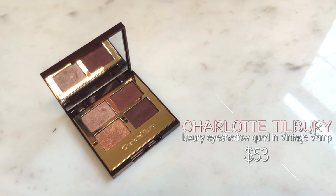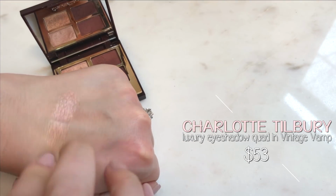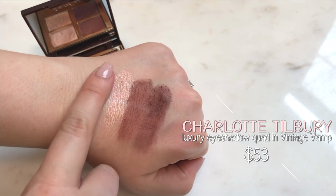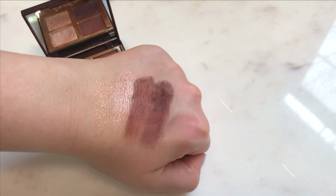So it's got this beautiful light shimmer here, this gold glittery topper, and then these two shades here that look really similar on the eyes. So I was a little bummed by this. Again, the packaging is pretty, so I really liked this. I was really underwhelmed by the gold glitter. At first I thought it was supposed to be a straight up gold shade, and I'm like, this is terrible. But then I learned that it was more of a glitter topper, and it's okay.